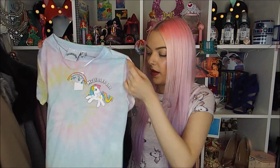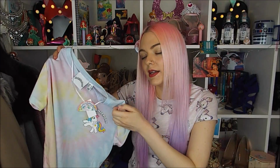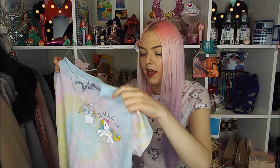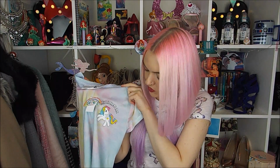So this was the first item in the collection that I saw. When I didn't realise they were doing a collection, I thought they were just doing a t-shirt. It is actually a cropped t-shirt. It's tie-dye, like pastel tie-dye, which is what drew me to it. And then it has the My Little Pony there, and she is so gorgeous, bless her, and it just says My Little Pony on it.